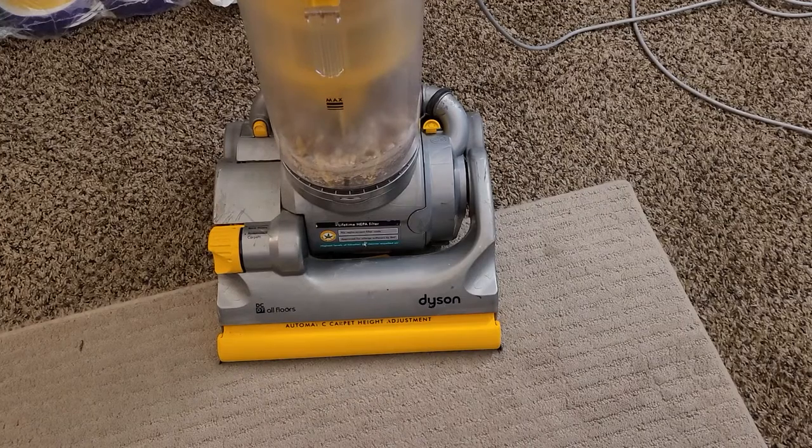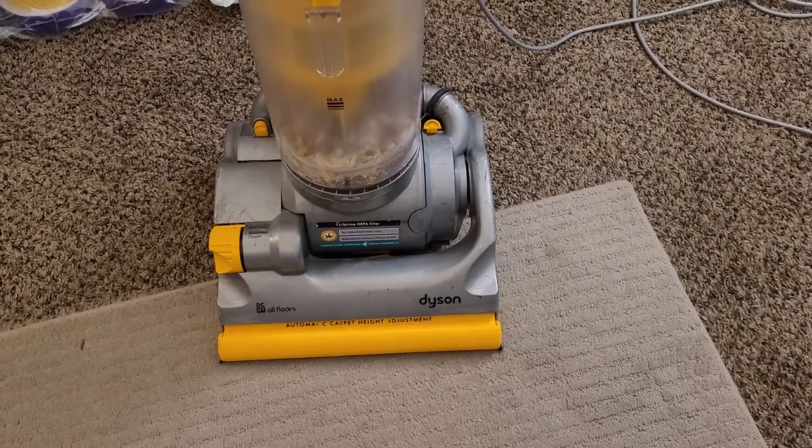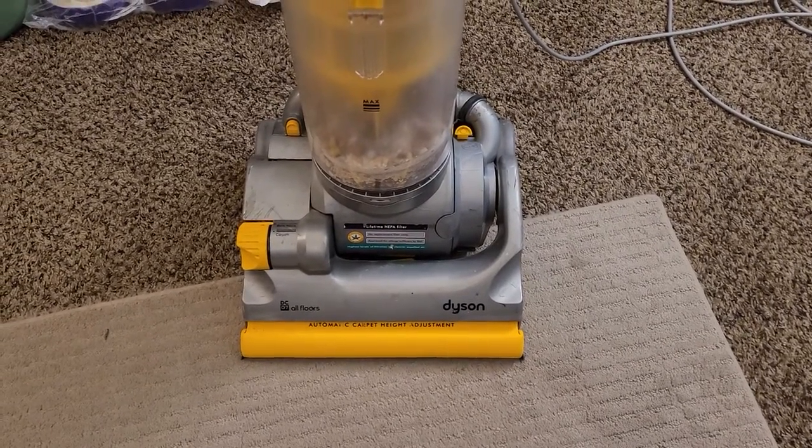But this machine is very nostalgic for that reason, because it introduced me to a lot of modern features. And this machine, just in general, is nostalgic for a lot of people, and for good reason. There's a reason why a lot of people enjoyed these machines back then, and many still do to this day, even if their machines might be a little past their prime. So overall, the Dyson DC07 is definitely a really good machine of its time.